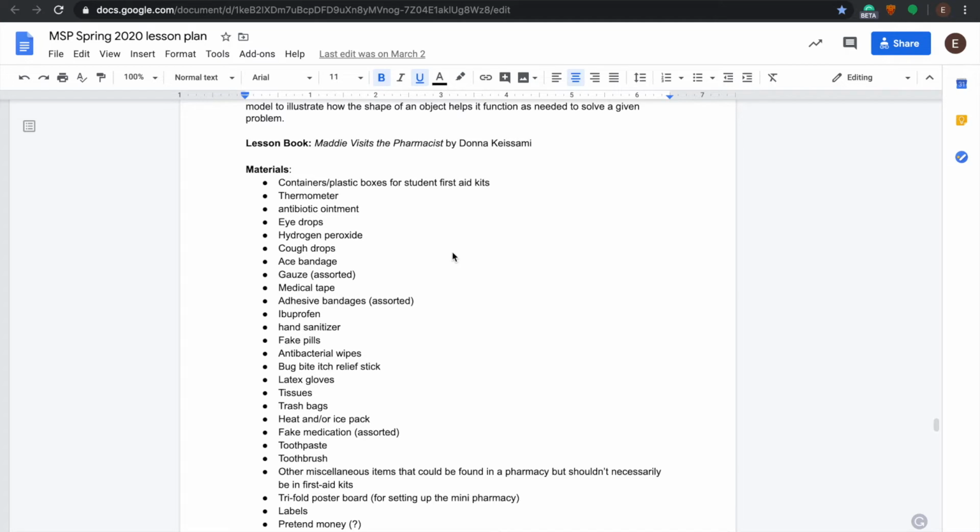Also, explaining to the students and asking them, what do pharmacies sell? A lot of students will say, well, medicine. And then students are going to say, well, they sometimes sell chips and water and snacks. Some of them may say band-aids and vitamins and other kinds of things. And that's really cool that the students understand that pharmacies can sell a lot of other stuff.